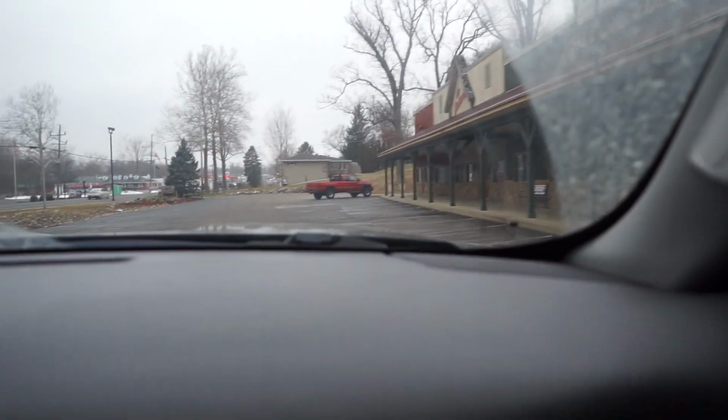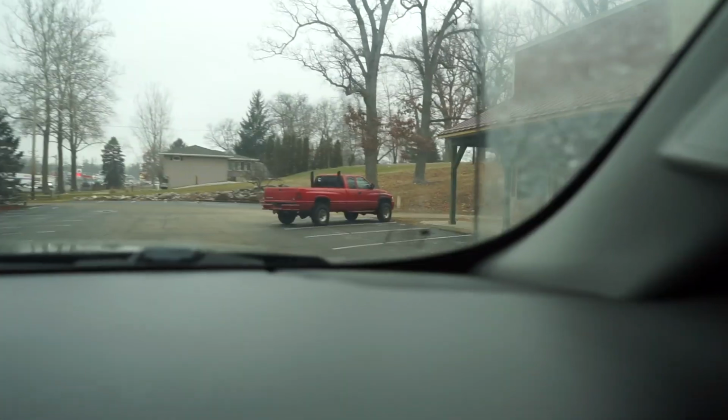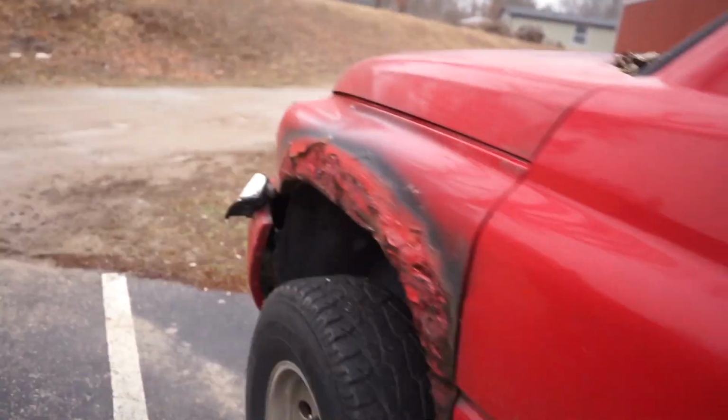Look at her, it's sick. Come on, it's sick. That's a long one. Dude, we can do some. What did you say after seeing it for the first time? Holy. The fender. He loves the fender. Now you can see the fender. Oh! The door!